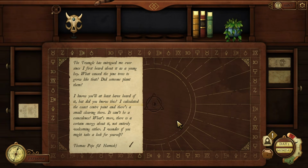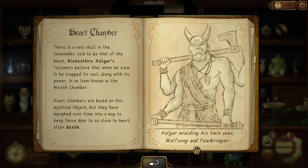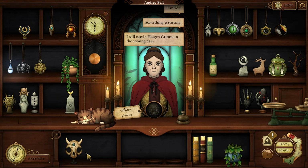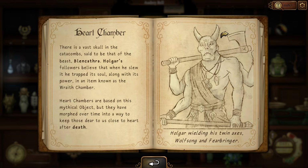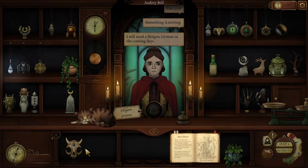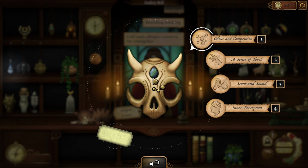Nothing down here, right? Oh, wait, what is that? Him? It kind of looks like him. Wait a minute. The mask? He's got horns. He's got this, what appears to be also similar to the death symbol, like an upside down U. He's got the gemstone there. I thought at first it was bone, but it is in fact clay painted to look like bone.